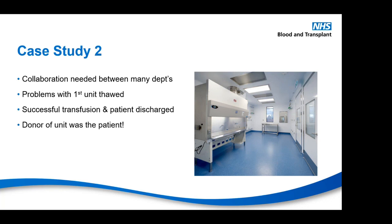Bearing in mind there are only 3 units in the whole of the UK, the first one was unfortunately leaked as it was being thawed, but fortunately the second one was thawed and washed successfully. All was not lost though, as the leaked unit was sent to IBGRL to help save lives by enabling them to find other donors around the world. The transfusion was successful and the patient was discharged a few days later.